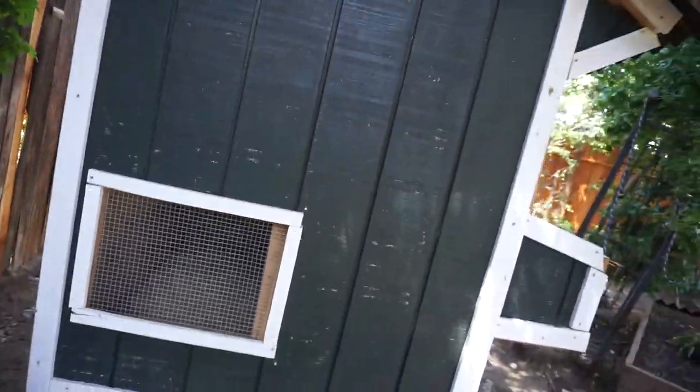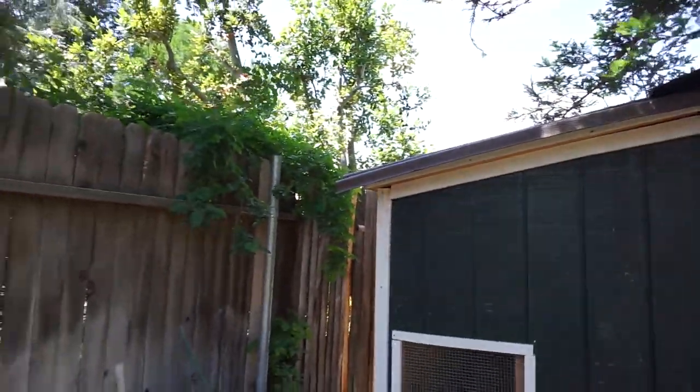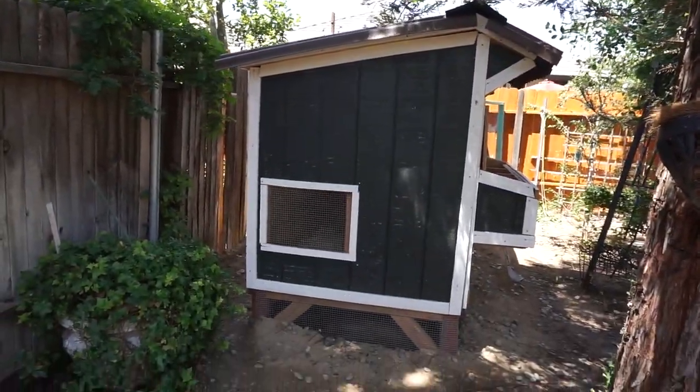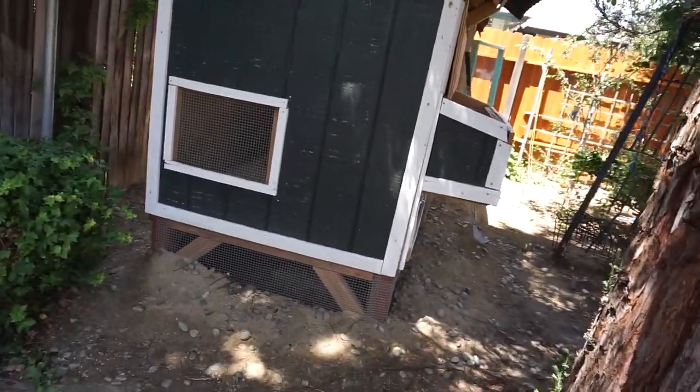Then I'll give you the side angle view from here. Let me back up. I'm just trying not to knock the chicken off my shoulder. That's what it looks like from the side. It's okay, be careful. I got my little buddy over here hanging on for dear life. He does not want to get down right now. We're gonna come right through the side and show you this side.